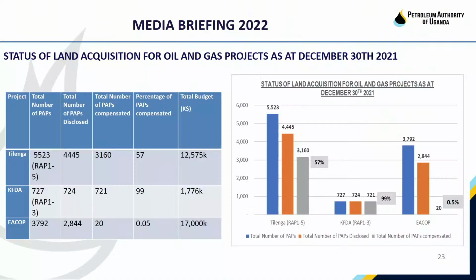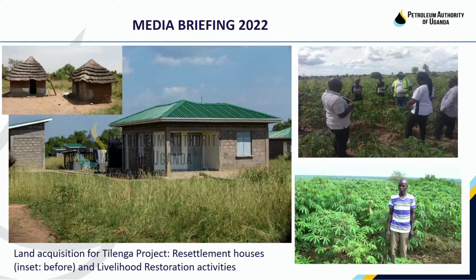The other aspect of social aspects in the sector includes the acquisition of land, which many of you have heard about. Acquisition of land for the Tilenga, Kingfisher, and ECO projects continued very well in 2020 and 2021. The land for the Tilenga industrial area was fully acquired with the 622 affected persons compensated. This compensation included handover of 30 residential houses to those primary residents who were impacted.